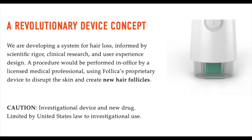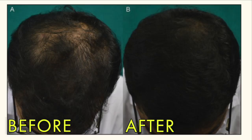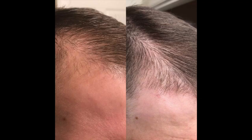So to break down Follica's FOL-004 in layman's terms, it's basically a glorified version of microneedling using their proprietary device, followed by an unknown topical treatment to enhance the effects of regrowing hair. As you guys know, I'm a pretty big advocate when it comes to microneedling to promote hair growth. So regular updates on Follica are really exciting, as I've covered numerous videos on microneedling of before and after photos of people that have seen some pretty good results.